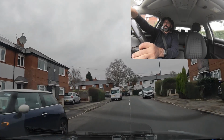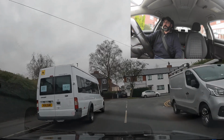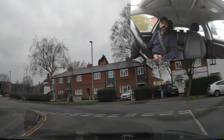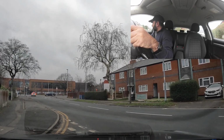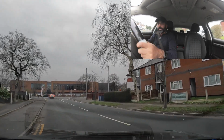I've got two vans parked up. I can use the center line, but I'm going to be careful in case someone's coming towards me. So nice and slowly, at the end of the road, turn left. Signal left. Position myself again, close to the curb and stop. Look right, left, and right. Big gap coming up, and I'll go and join the road.